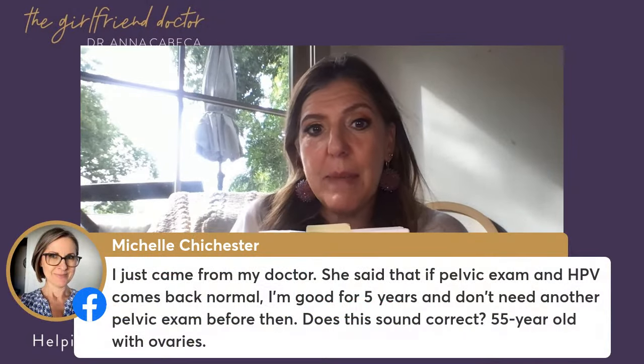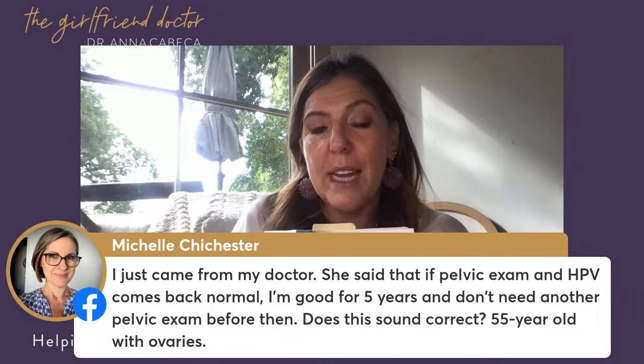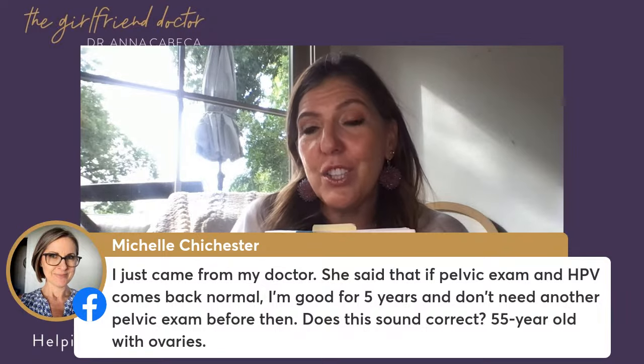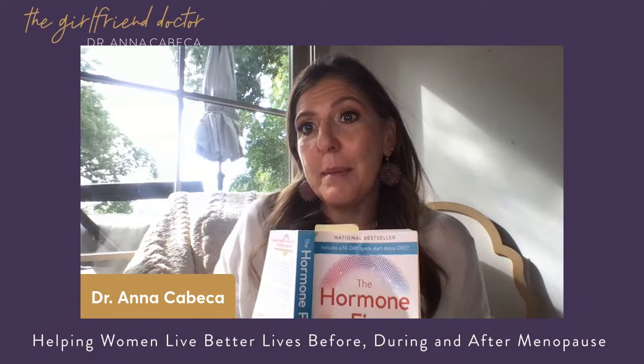Michelle said, I just came back from my doctor. She said that if pelvic exam and HPV comes back normal, I'm good for 5 years and don't need another pelvic exam before then. Does that sound correct? She said, 55-year-old with ovary. I understand those are the new guidelines. Even Medicare will pay for another pap smear in 2 years. At least they haven't changed that.